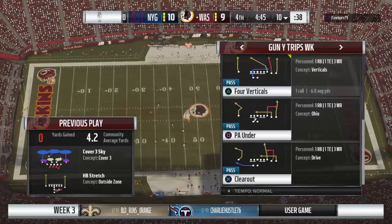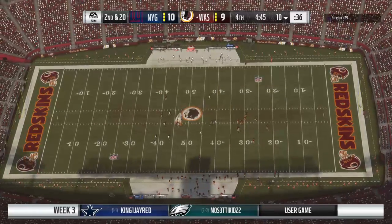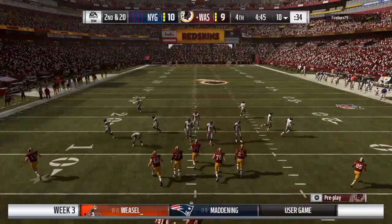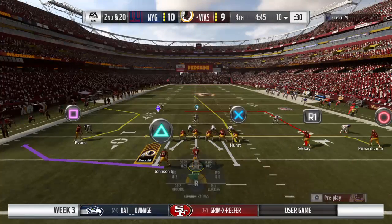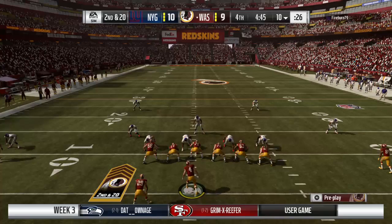Well done. Well, your QB's been sacked 4 times in the game already, and there's the holding call. And you know darn well the offensive line coach is frustrated and upset that he's been hit that many times already. He doesn't really care that they hold now. Just don't let him get hit anymore.